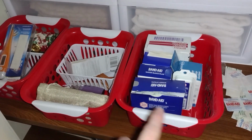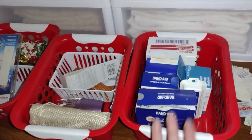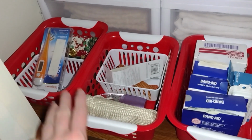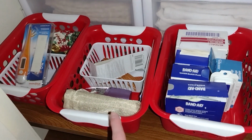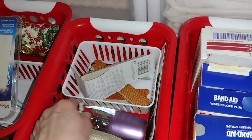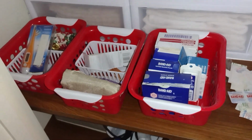These would be things that if we did need them, like if I need a Band-Aid, I want to be able to grab it very quickly. If I need a thermometer, I don't want to have to go hunting through a bin for it. I want to just be able to pull one of these bins out. And these things, this would be the thing we might need, or the emery board. But yeah, I think that'll work out a lot better.